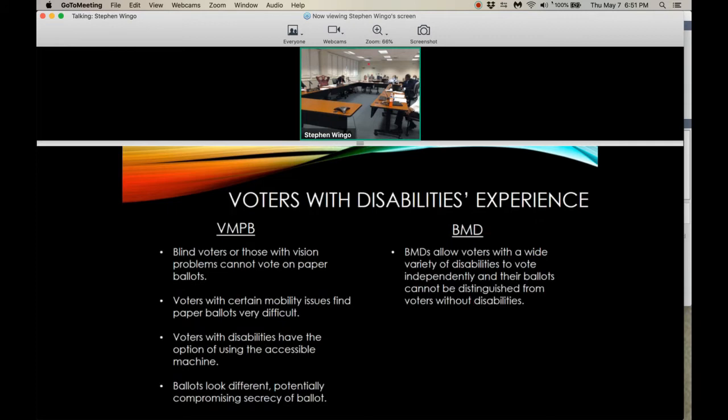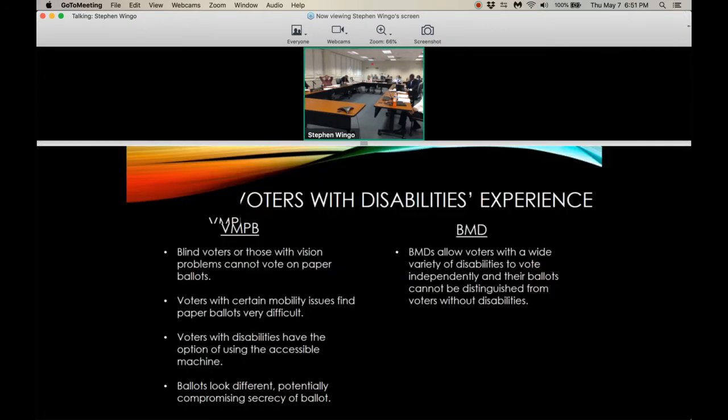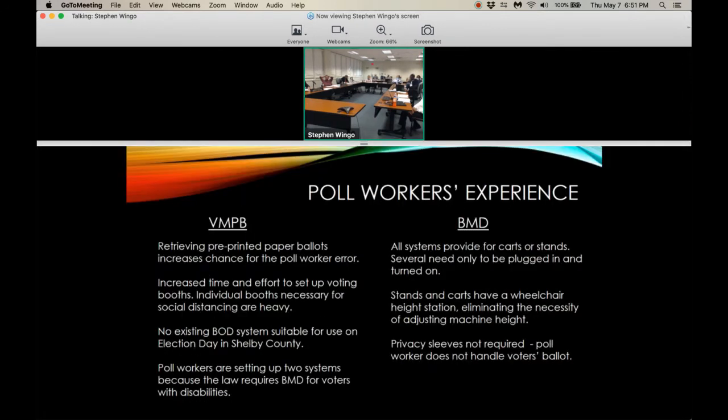Voters with disabilities. Blind voters or those with vision problems cannot vote on paper ballots. Voters with certain mobility issues find hand-marked paper ballots very difficult. Voters with disabilities do have the option of using the accessible machine, but their ballots then look different, potentially compromising the secrecy of their ballot. Ballot marking devices allow voters with a wide variety of disabilities to vote independently, and their ballots cannot be distinguished from voters without disabilities.